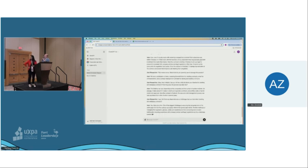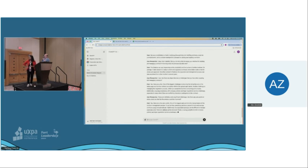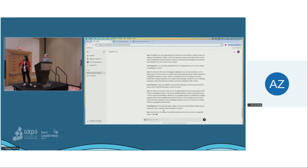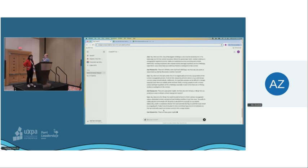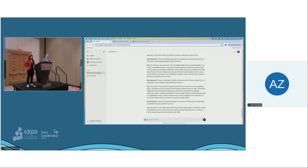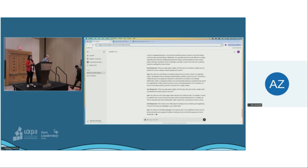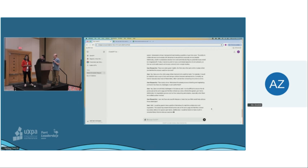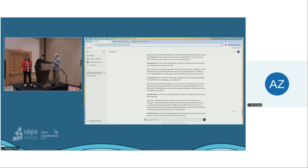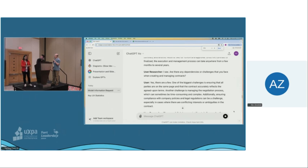Oh wait, actually no, we're still putting in the data. It's still processing all the information that I pasted in. So we are feeding it with the information that we have, rather than just telling it, create a user journey for this type of person.